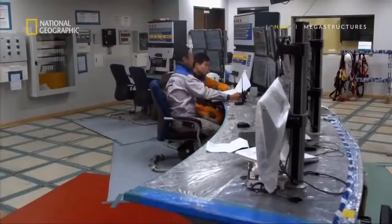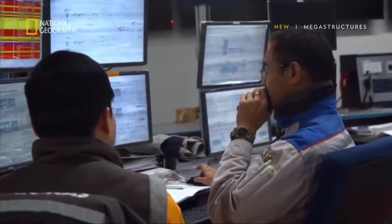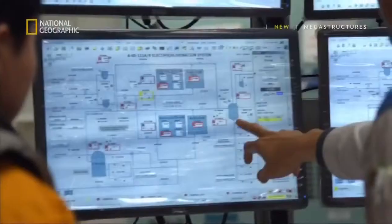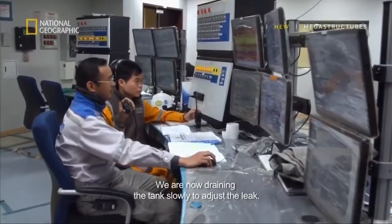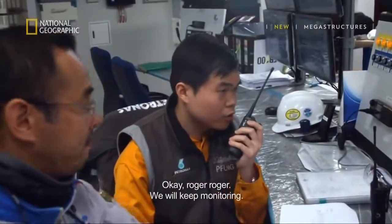Back at the control room, operators are monitoring the progress. I copy your message, handing over to Kinfai. But the leak points to a greater problem. If the team is not careful, the water pressure could damage crucial parts of the vessel. CCR, copy. We are now slowly draining the tank to address the leak. Okay, Roger. We will keep on monitoring.